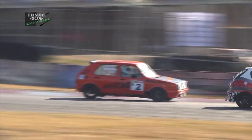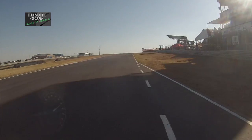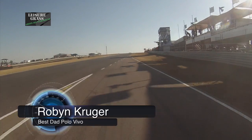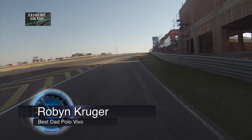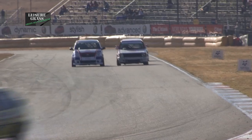Now, Mano and looking to close down on Davison, who's put in about a second between the two of them after that incredible start. Just to confirm, Robin Kruger makes her way into the pits. She had a great race in race 1, but sadly race 2 is going to end up with a DNF.